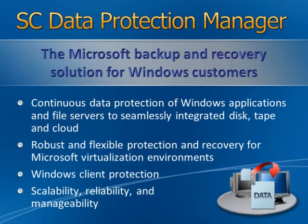So Data Protection Manager, as the banner at the top says, is the Microsoft backup and recovery solution for Windows customers. So we're talking here about continuous data protection of Windows applications and backing up data to disk, tape and the cloud. Now, when we talk about the Windows applications, we are talking about things like backing up data held on Windows Server, SQL Server, Exchange Server, SharePoint Server, and there's really an ever-growing list of Microsoft applications that Data Protection Manager will back up.